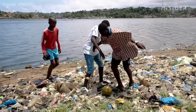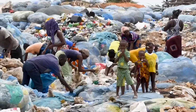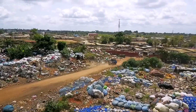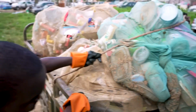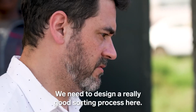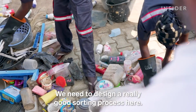So, is there enough plastic trash to build all those? Technically, yes. The city of Abidjan likely creates enough waste each day to build about 45 classrooms. Collecting, sorting, and transforming all that plastic is the hard part. We need to design a really good sorting process here.